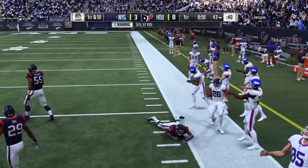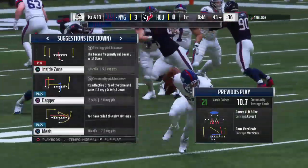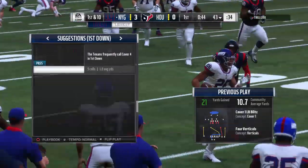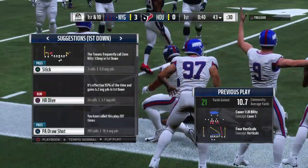And they're going to get this beyond the 40 before he's taken down. And a nice gain at 21 yards. Right after the turnover, they come out throwing. And that means it's a sudden change situation.